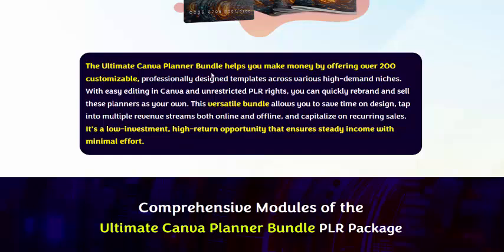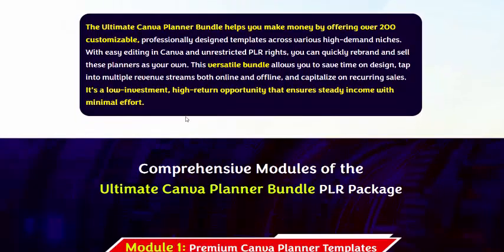The unlimited Canva planner bundle will help you make money by offering over 200 customizable and professionally designed templates, access to the high demand niche, and with the easy editing in Canva and the unrestricted PLR rights, you can quit the rat race and sell this planner as your own. And the unrestricted bundle allows saving time and design and tapping into multiple revenue streams both online and offline, and customize the sales. It's a low investment, high return opportunity. There's the ensured steady income with minimal effort.